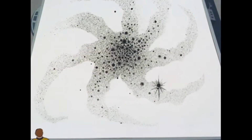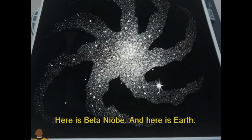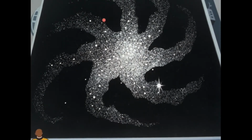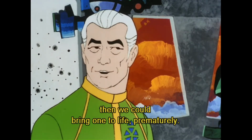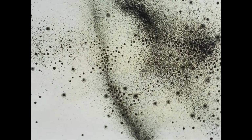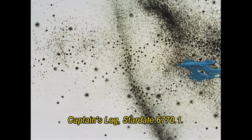Now we're going to see the Milky Way galaxy. There it is. They look exactly alike. Incredible. Earth and Eret are in the same place. Their theory is to bring a dead star to life and then go through it. How dangerous is that? Look closely, the captain's log is also going backwards.